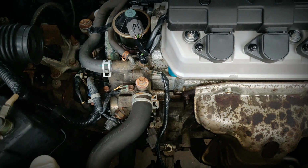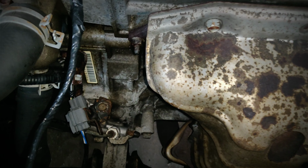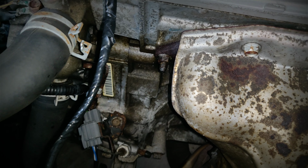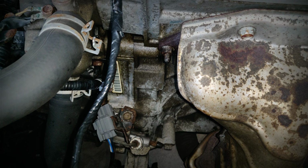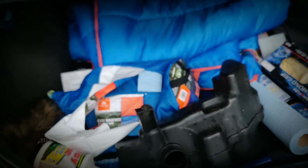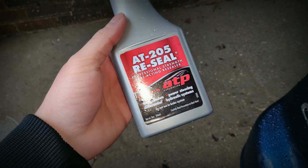Turns out that after replacing that, it wasn't my only issue. After that, I did see still some residual oil that was here. It turns out that it was the rear main seal, and so what I did to resolve that issue was I went to the auto parts store, I did some research, and found that there's this basically polymer based oil or fluid that you could put in your system.